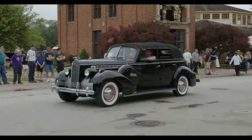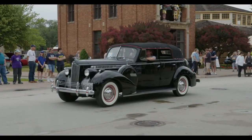Although this is not one of the senior models, you look at the build quality of this car and the attention to detail. Even though it's not a 12, it certainly has the same attention to detail and the same luxury appointments as some of the larger cars. You can tell with this car that Packard really paid attention to making sure that you still got the Packard experience.